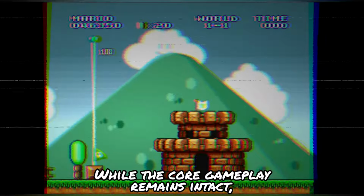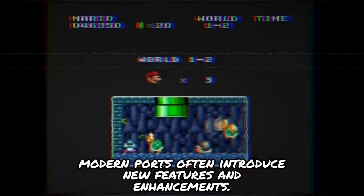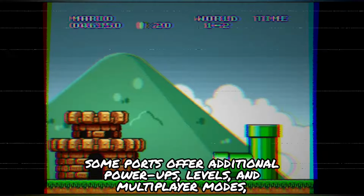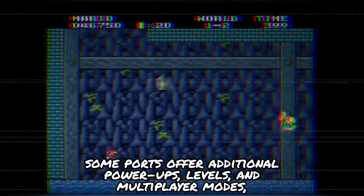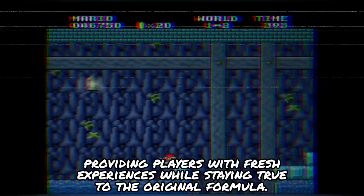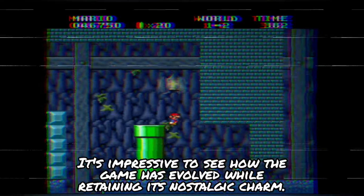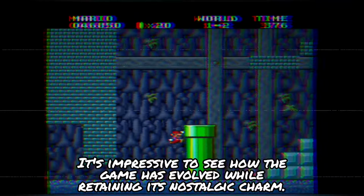While the core gameplay remains intact, modern ports often introduce new features and enhancements. For example, some ports offer additional power-ups, levels, and multiplayer modes, providing players with fresh experiences while staying true to the original formula. It's impressive to see how the game has evolved while retaining its nostalgic charm.